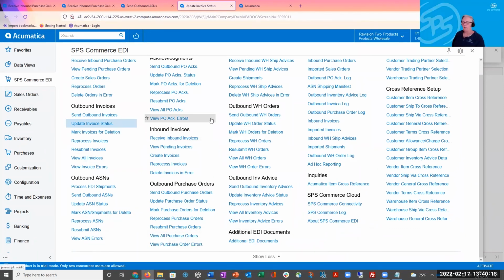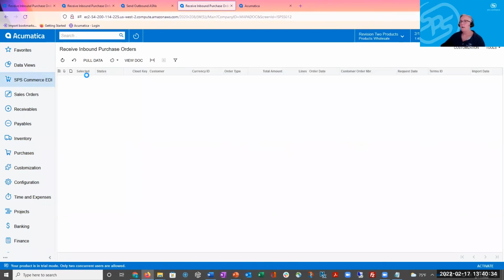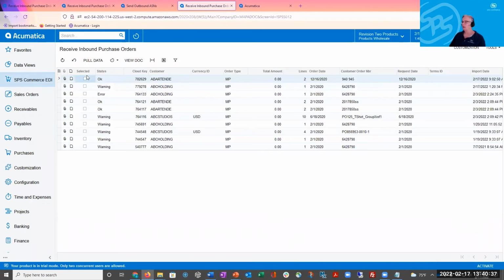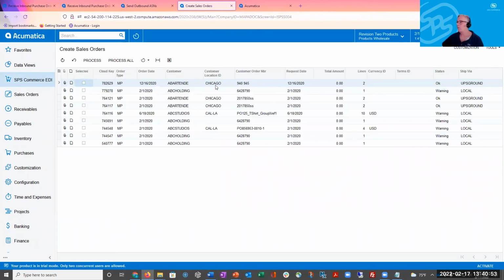Okay, so our next step is another fun one. For those of you with 3PLs and outside warehouses, we have the 940, 945. So I'm going to click on show less. The way that process works is that you bring in a purchase order from your trading partner. And you can see that I have one set up here where conveniently the customer order number is 940, 945. So it's easy for me to see what's sitting out there ready for me. So I'm going to create the sales order based on this 940, 945.